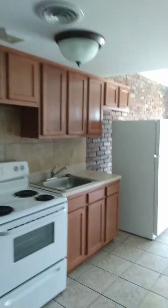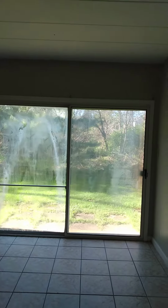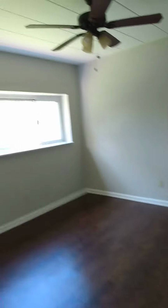As you walk in, you have your living room. Kitchen area. It's very nice that it does have a patio area, sliding glass doors to go into the back. You come into the bedroom, have a nice big bedroom, nice big closet.